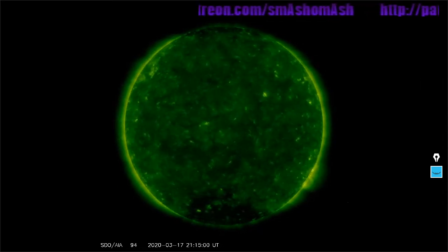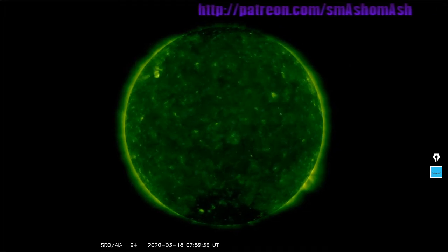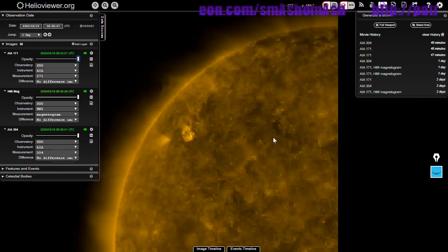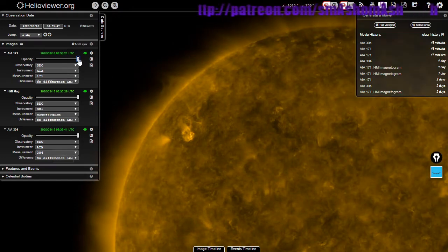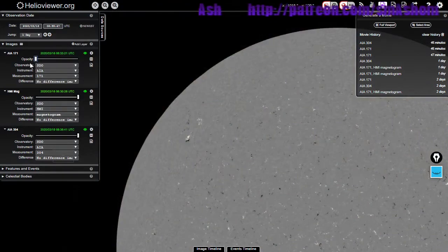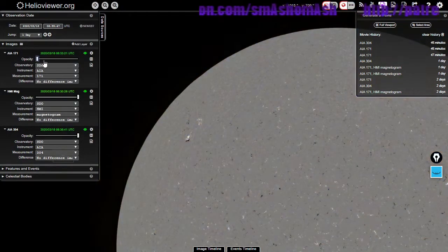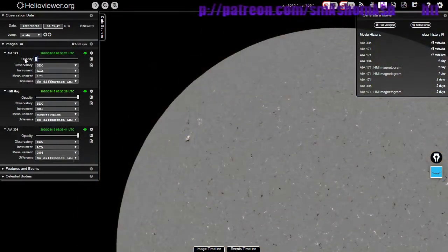And I'll let that play through. And there's Helioviewer. We're going to look at the fields next. I'm going to actually zoom in for once on that sunspot. And we do see umbrae. We'll show you at the end. There are the fields, and we see an uptick in solar activity. So that's a good thing, folks.